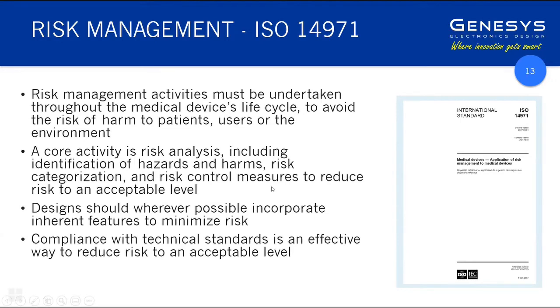14971 likewise. We will certainly have in due course a specific webinar on how to deal with risk management. It's an extremely significant and daunting topic and is probably the biggest signal area that an experienced electronics and software developer may not have come to grips with, and it will require an extension of their capabilities to be able to deal with this within the context of active medical device development.